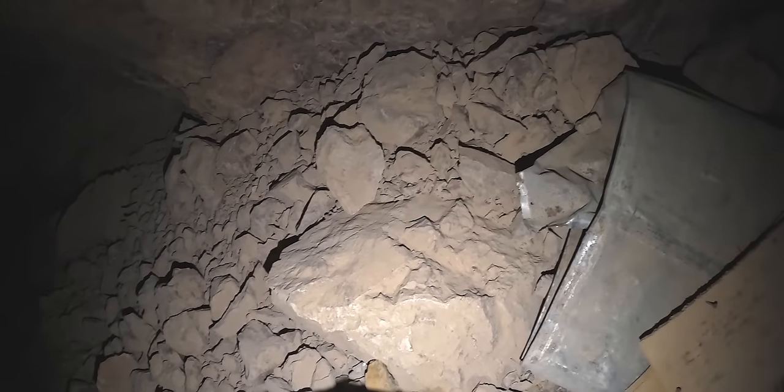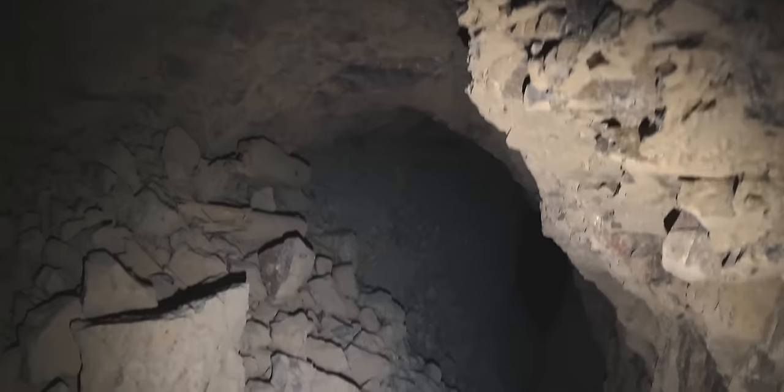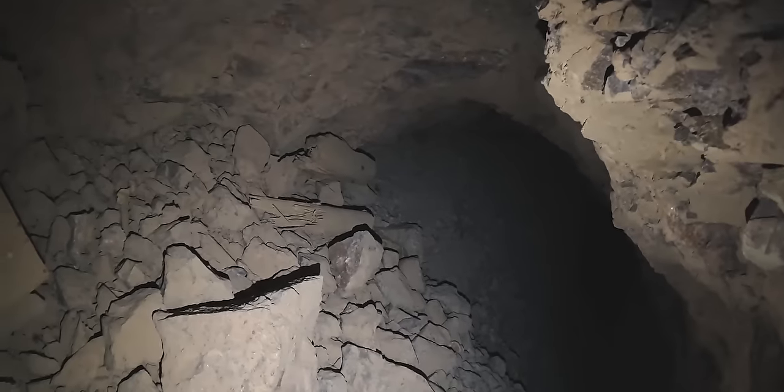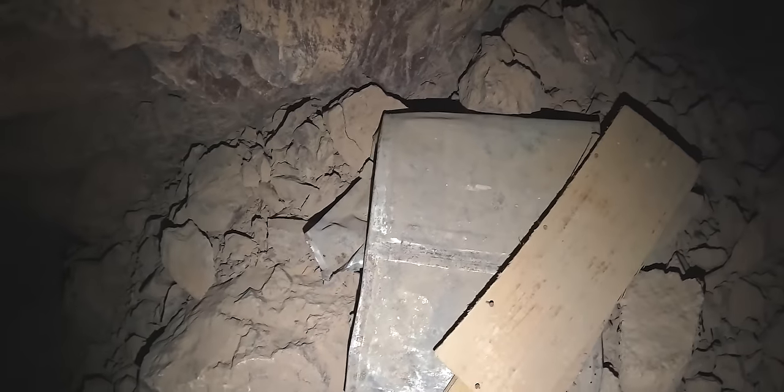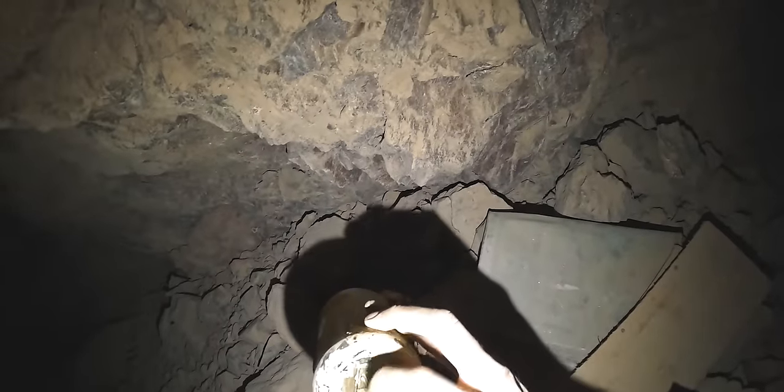This has got to be an old bottle. Hello? Jareth? It says A, B. Anyway, let's keep moving. I have a feeling this might go to an ore chute. Can't see anything.